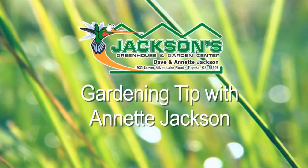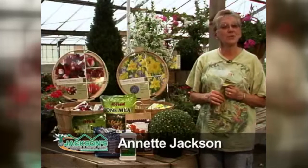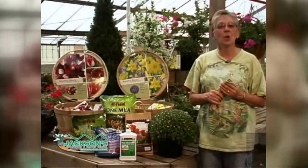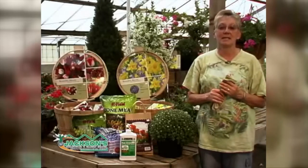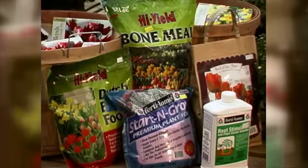Here's another gardening tip with Annette Jackson from Jackson's Greenhouse. Fall is a great time to plant perennials, trees, shrubs, and bulbs. Root development occurs with the moist and cool soil conditions, which means better growth next year with less watering and maintenance. The use of mulch on all plantings helps protect from freezing, thawing, and drying out. Let Jackson's help with your next planting.